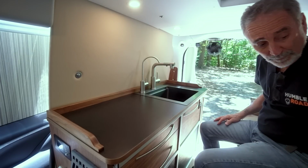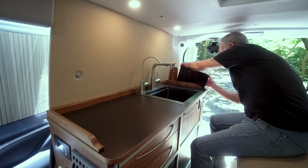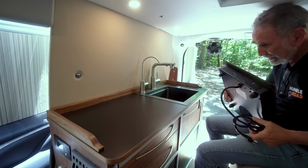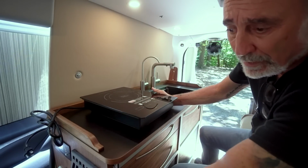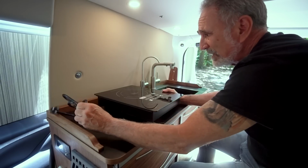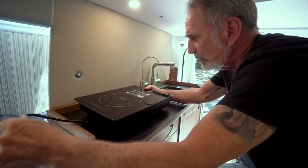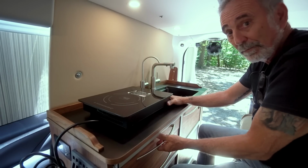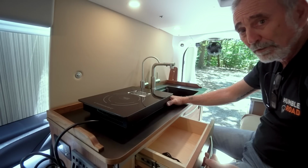Now for cooking, we have an induction cooktop that stores right over here on the side of the galley. You can place this cooktop right here and you plug it in down on the side of Command Central. The reason I didn't inset this into the counter is because you would have been forced into a position given what's underneath in these drawers. It was too limiting and it took away a lot of drawer space.